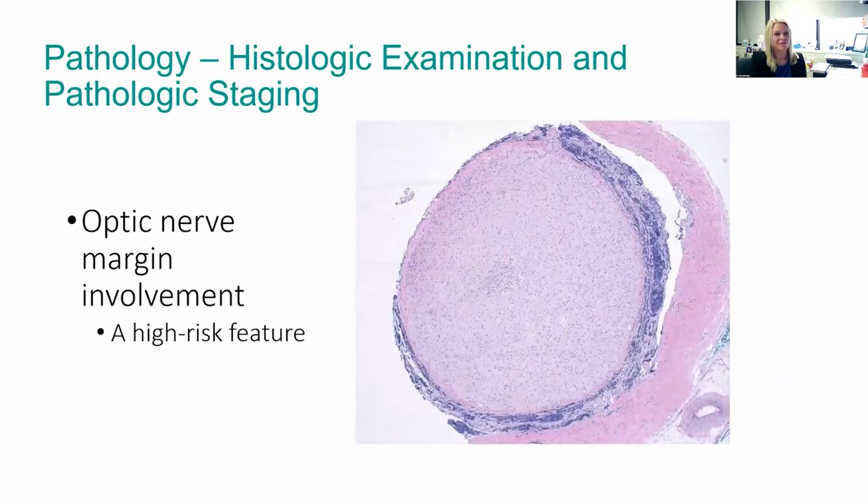And then finally, really calling back to why it was so important to take that optic nerve margin separately before you do anything else, having optic nerve margin involvement is also considered a high-risk feature. You can see involvement in a perineural fashion, which is what we're seeing here, but you can also see it in the structures around it or within the actual parenchyma of the optic nerve. All of it counts as optic nerve margin involvement. And again, that's important because it's considered a high-risk feature.